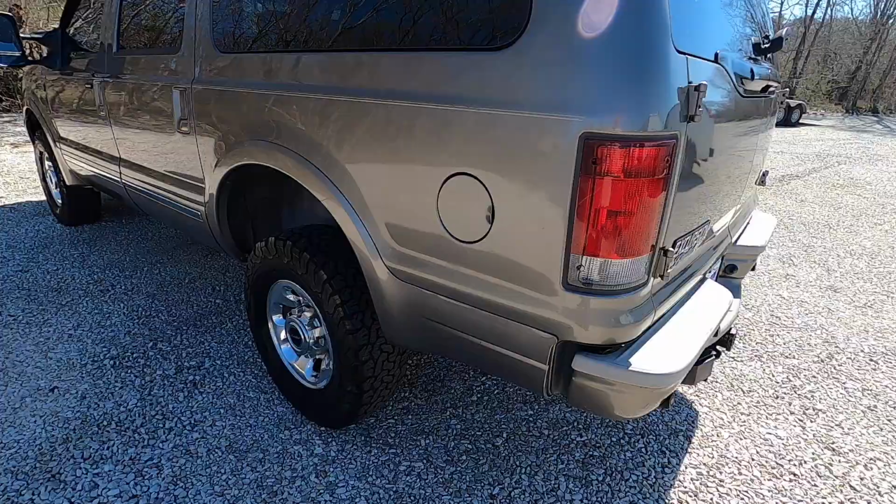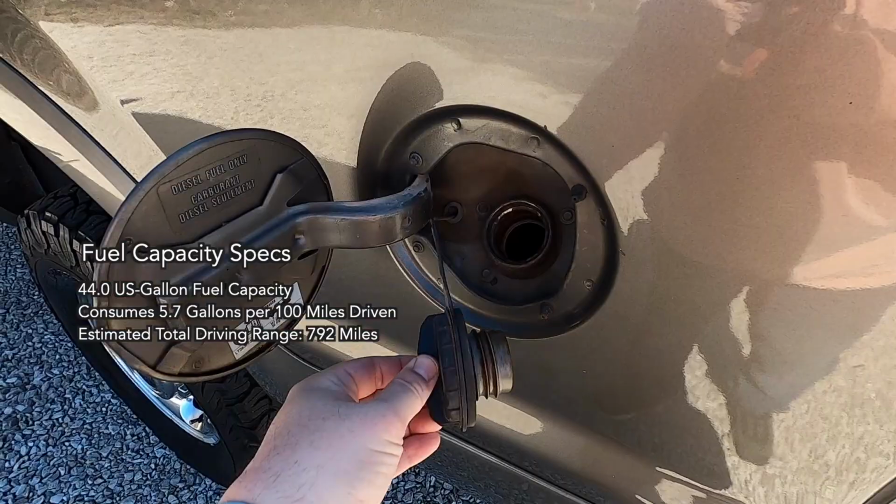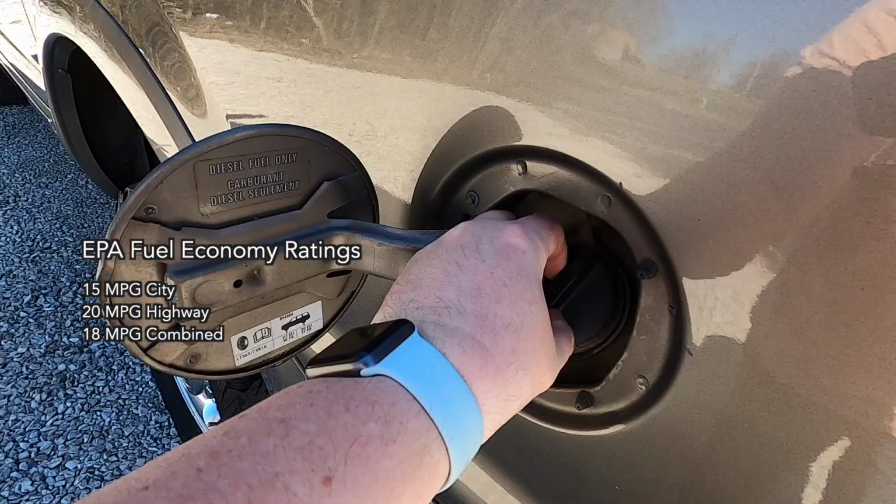All Excursions are equipped with a massive 44 US gallon fuel tank. And while no EPA fuel ratings are available, I estimate this truck consumes 5.7 gallons per 100 miles driven, with an estimated total driving range of a rather optimistic 792 miles. Fuel economy estimates are 15 miles per gallon city, 20 miles per gallon highway, and 18 miles per gallon combined.